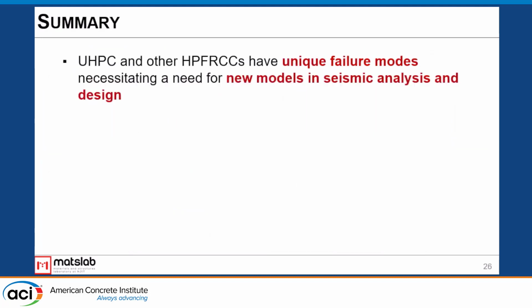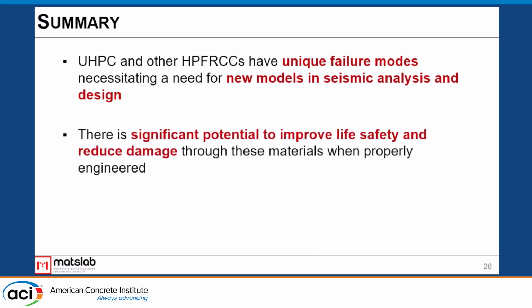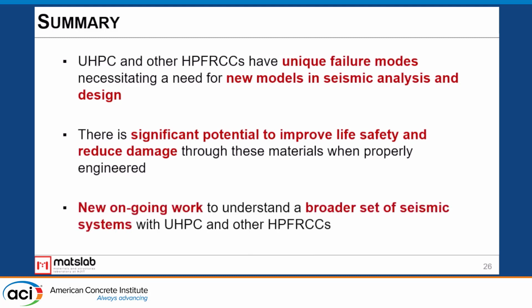So those are some of the gaps we're trying to fill in the literature. In summary, if you had a few takeaways, the first would be that when you use these fiber reinforced systems, it changes the failure modes of individual components, and that maybe will play into seismic analysis and design of structural systems. There's significant potential to improve life safety and damage of individual elements when you properly engineer these systems. And then there's some new ongoing work expanding beyond flexural elements into members that are more beam columns where you have axial load, and that work is just beginning.